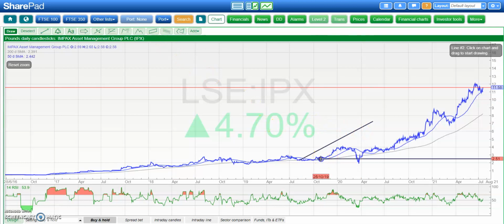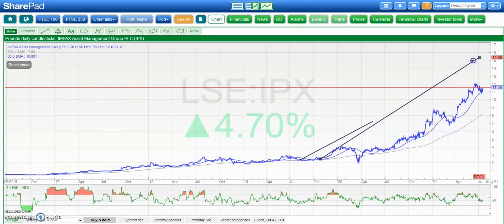a rising trend channel which is basically in place from the autumn of 2019, heading up towards as high as 16 pence, and the upside valid while we hold above the floor of the channel, currently running through around the 10 pence level, so not a bad risk reward there given the current share price at 11.5. So perhaps 1 to 2 months on the time frame there, maybe sometime in September for that target if we have a decent acceleration.